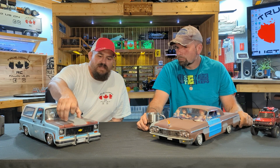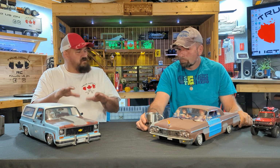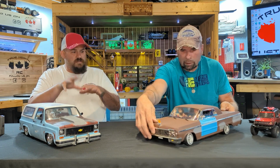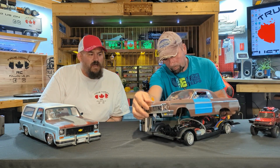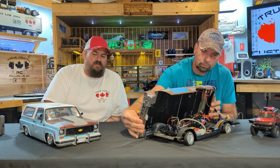If you're familiar with the Redcat 64 chassis, the way it articulates in the front is on a lever system. So I had to do a lot of work with the motor to tuck the lever system in and kind of hide the levers. So when you're looking at it, you can still see them, but they're hidden.